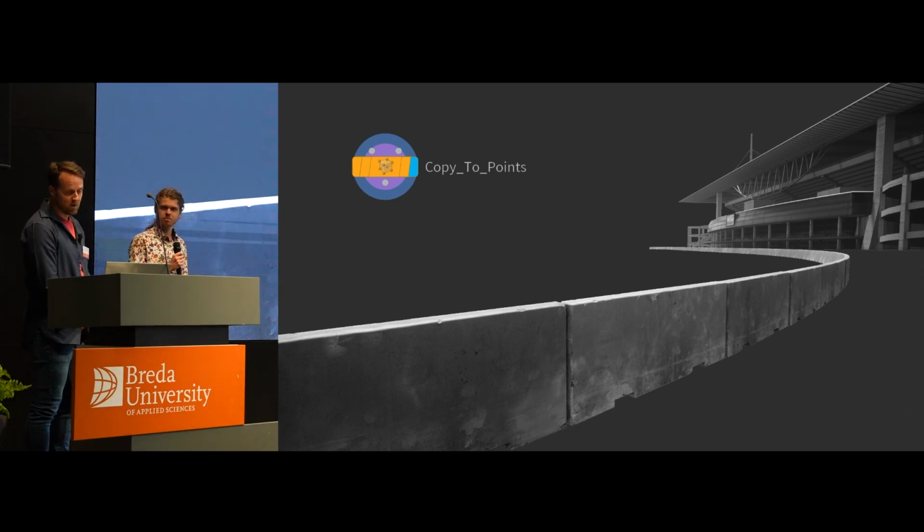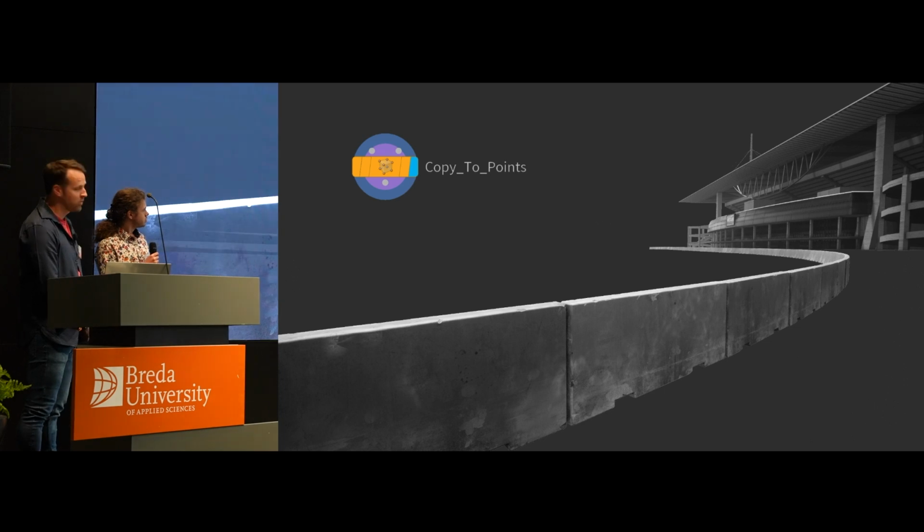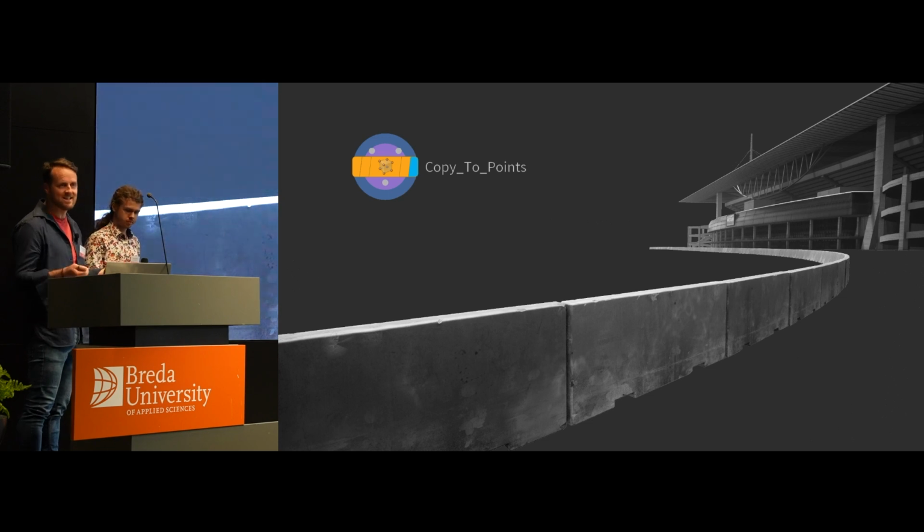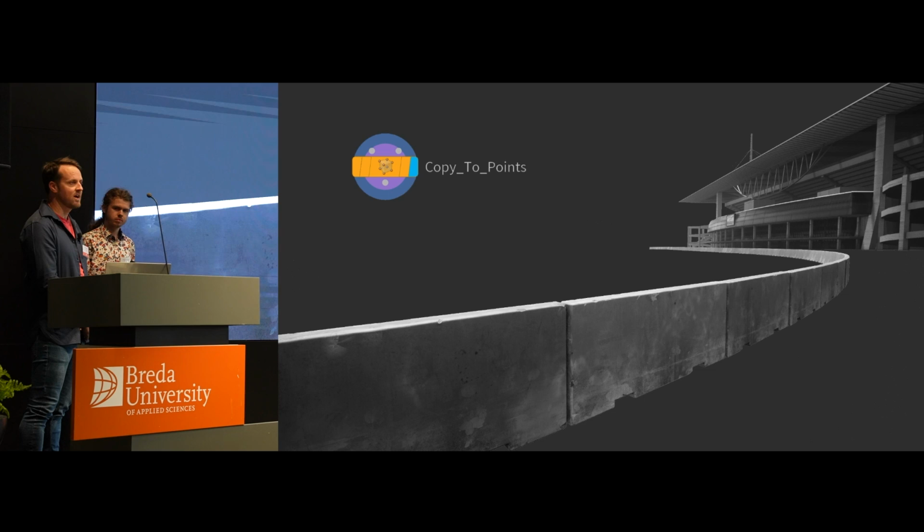So another one we use a lot is a copy to points, copy to curves. So quick example shown here is some sort of like temporary concrete barriers that are used around the circuit. There's cool little tricks you can do with this, not just copy it to points, but if you think about the people on the ground, when they're placing these in the real world, they're using probably a forklift truck and they will place these down slightly skewed, slightly out, the gaps will be slightly different. All these details which make it look realistic to us, we can do.